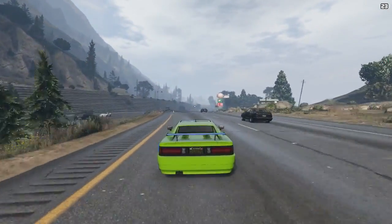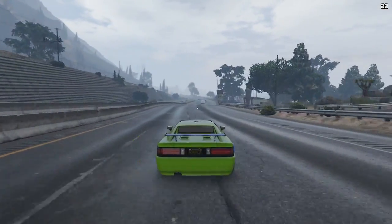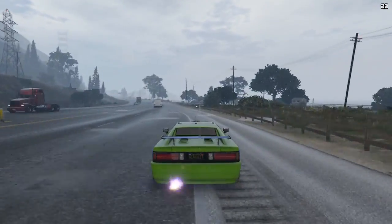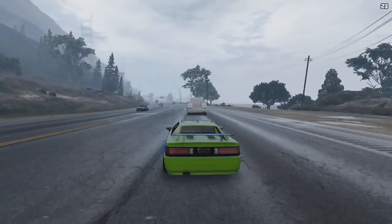Even this vehicle, which I did a rant on a few weeks ago, the Technical Pickup Custom, despite its flaws, has a way better weapon on it than the Ardent's machine guns. And as I mentioned a moment ago, another big issue concerning the Ardent.